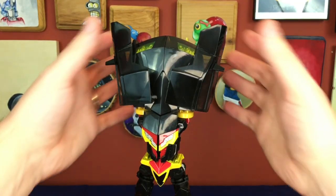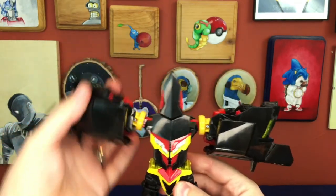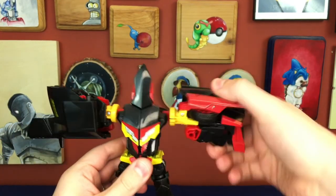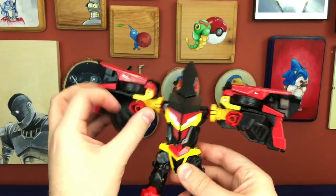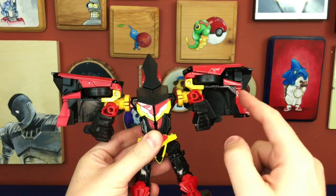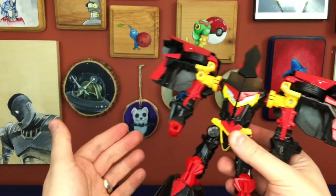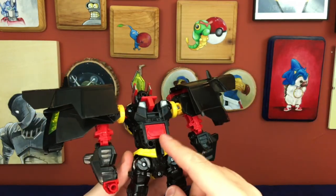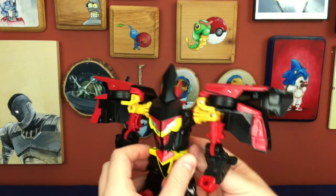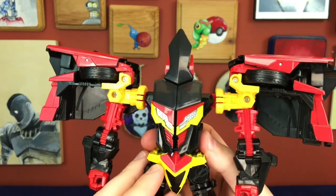Alright, after the legs, we're going to split the front of the car mode and bring these bits down, rotate these chunks around, then unpeg the arms from the insides of these shoulder dealies, pull the arms down or just unfold them at the elbow. Last thing to do is push this button here, which will cause the spring-loaded action to happen, and it will open the chest and pop up the head.